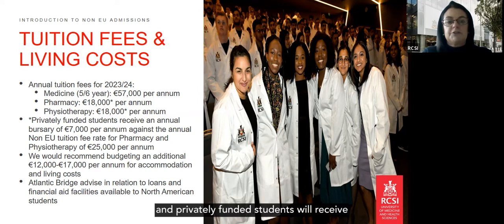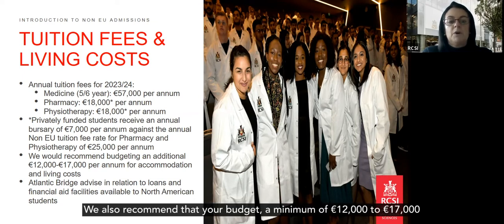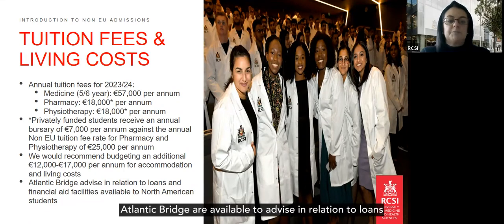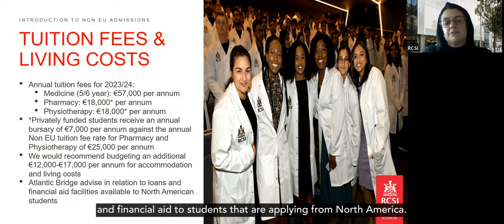The privately funded students will receive an annual bursary of €7,000 per annum, which will bring the fees down to €18,000 per annum. We also recommend that you budget a minimum of €12,000 to €17,000 per annum for the accommodation and living costs in Ireland. Atlantic Bridge are available to advise in relation to loans and financial aid to students that are applying from North America.